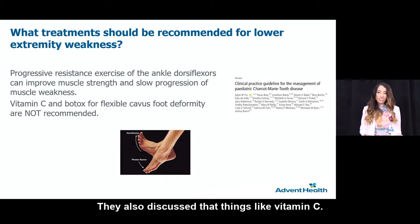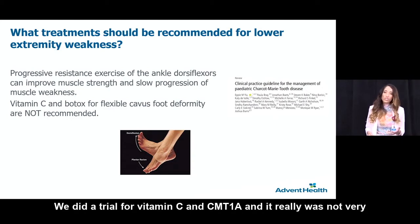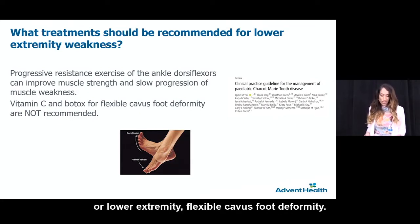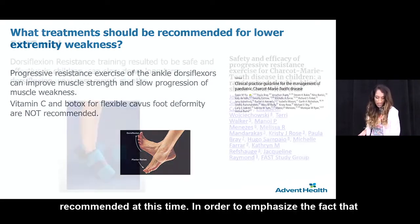The paper discusses this as a very nice treatment for CMT. They also discuss that things like vitamin C, we did a trial for vitamin C and CMT1A, and it really was not very effective, as well as Botox. So Botox for lower extremity flexible cavus foot deformity, just not recommended at this time.